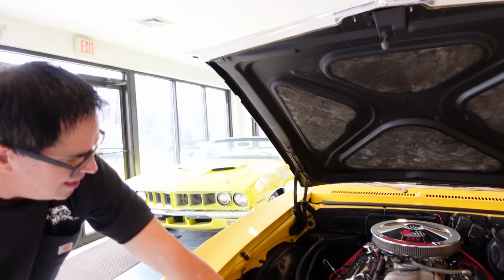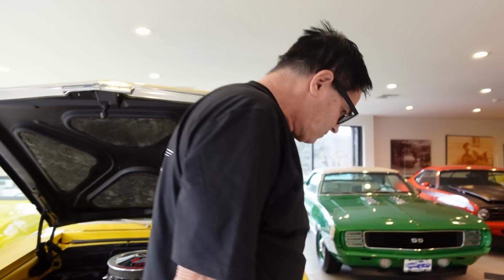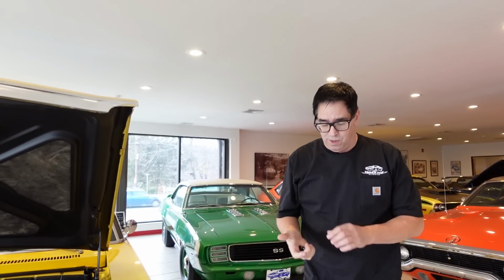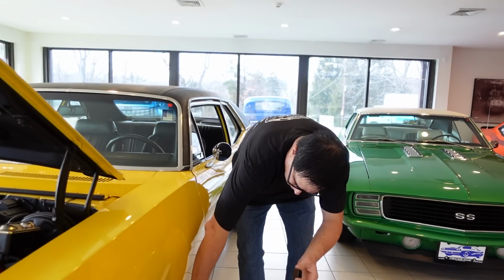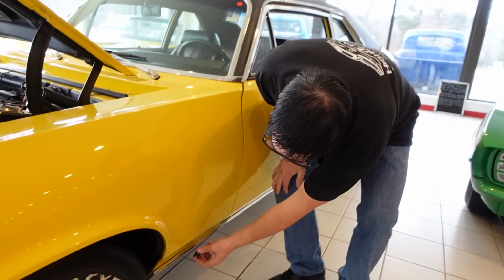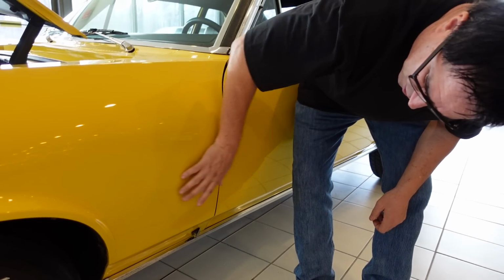So the grille, everything here is really clean. And one thing about Chevys, or really any car, is rust. You have to watch for that. Well, on this one, my little magnet sticks anywhere I put it. A great place for rust on these cars is down low here. Well, the magnet sticks anywhere I put it, which is really, really good. It's a solid rust-free shell.